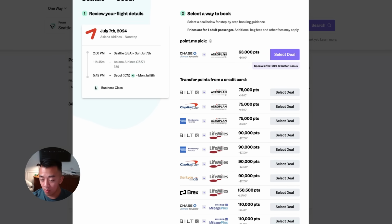The other options are Bilt points over to Air Canada, Capital One, American Express points. I can also transfer points to LifeMiles if I wanted to. So those are a couple different additional options there. And obviously the one we found on United was one of the most expensive at 110,000 United miles. And so you're really maximizing your points by transferring them to Air Canada Aeroplan to book the flight for 63,000 points instead of transferring your Chase points over to United to book for 110,000 points.